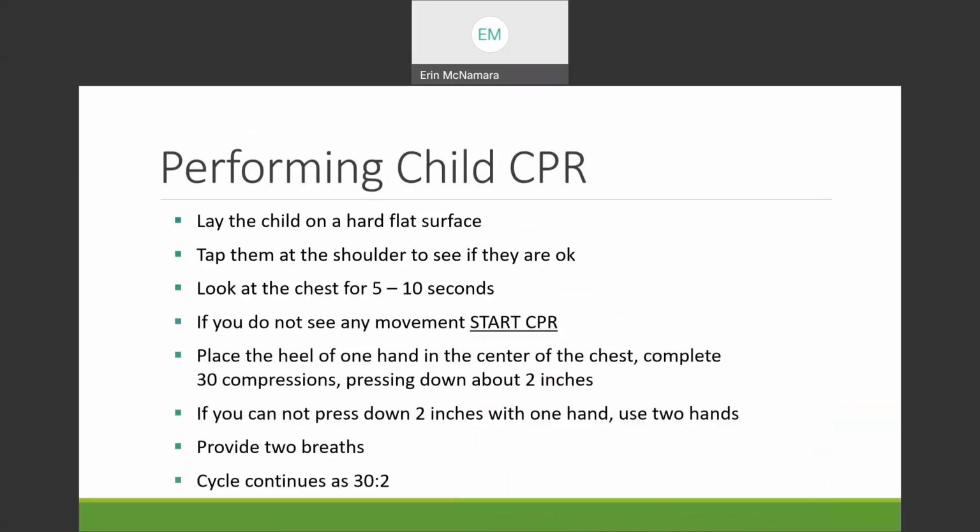So a lot of these steps for child CPR are going to be very similar to our adult CPR. There's just now the inclusion of rescue breaths. So my first C stands for check. So we have to figure out if anything's even wrong with the child. First part of this, we do want to try our best to lay the child on a hard, flat surface. Now you have to do the best you can in whatever situation you find yourself in. If you can't get them down on the ground, if it's a small space, whatever the case is, just do your best. But if you can't get them on the hard, flat surface, that's okay. You're still going to continue your steps.